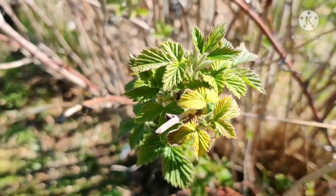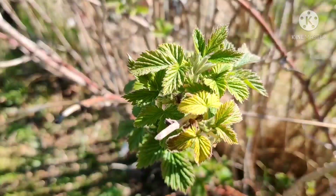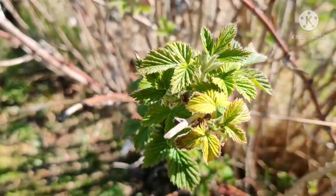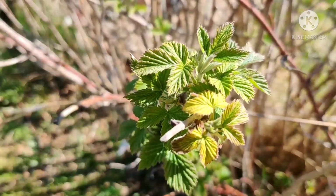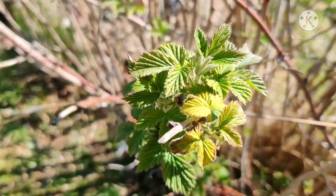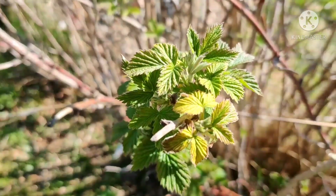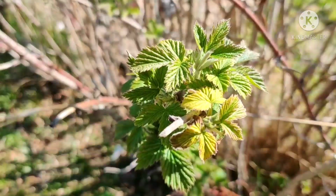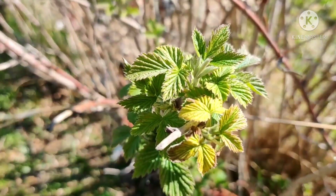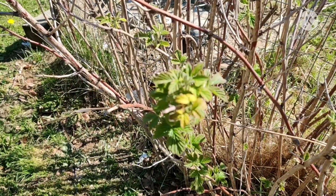And here we have my raspberries, which do not grow wild here, but I did plant these a few years ago. Raspberry leaf is very good and toning for the female reproductive system, so usually I will pick some of the younger leaves when it's a little bit fuller and I'll dry them, or I will just go and make a tea right then and there.